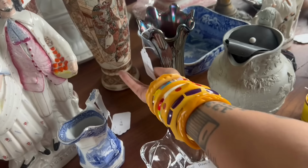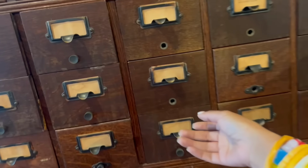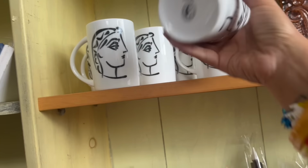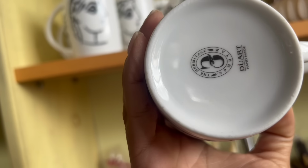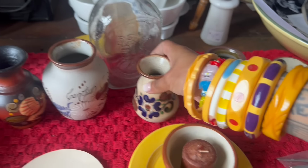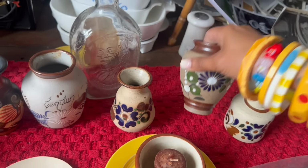Let's see. 45. I think these are so fantastic. These little file drawers. That's kind of a fun design. Huh. Looks like Tanala. $4. $4. $4.